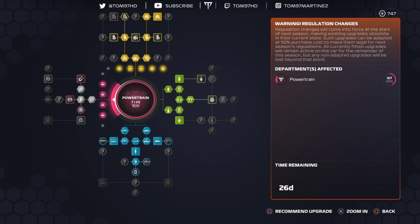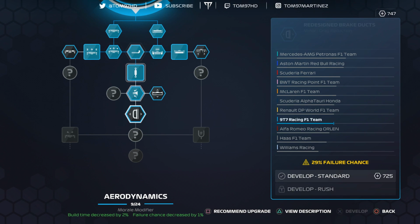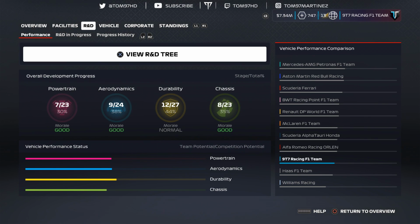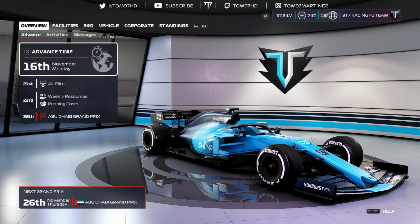So yeah, really, really awesome stuff. And we still have 747 points, so we could actually throw on some more, to be fair. Can we get a minor one on the car? Can we squeeze that on? Let's have a look. That's going to be 725 points, drag reduction. That's going to arrive after the Abu Dhabi Grand Prix, so you know what, we'll hold off, because I believe upgrades after the last race that are done during the winter don't fail, so that's a much safer bet. So we'll save up our R&D points and our cash.